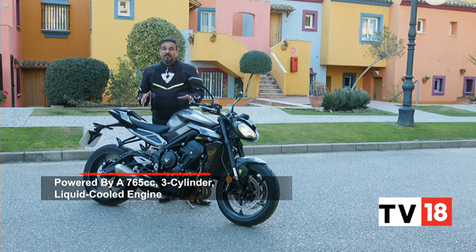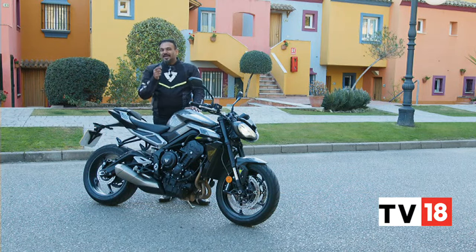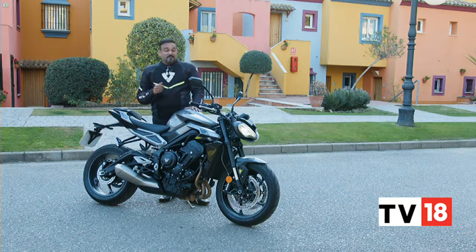The engine certainly feels a lot more refined than before, and 10 PS difference between the R and the RS may not seem like much, but that throttle response, that is where the difference is quite evident, even if you engage the sport mode.